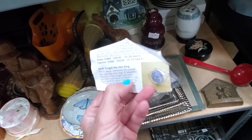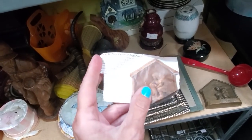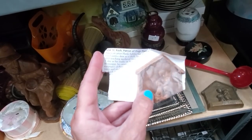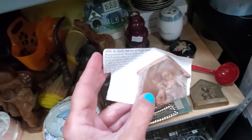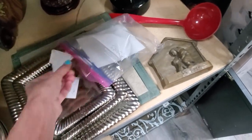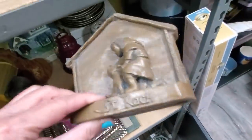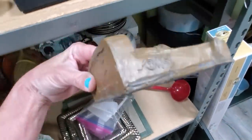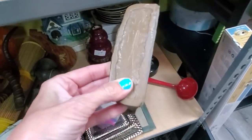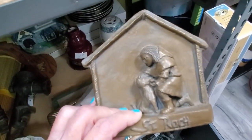That's intriguing. So it was sold through a magazine, but unfortunately we don't have a date, and I don't think it has a date on it either. Let me look at it one more time. Oh, there's the artist signature on the side, so we've got that. That might be one I might have to look up.